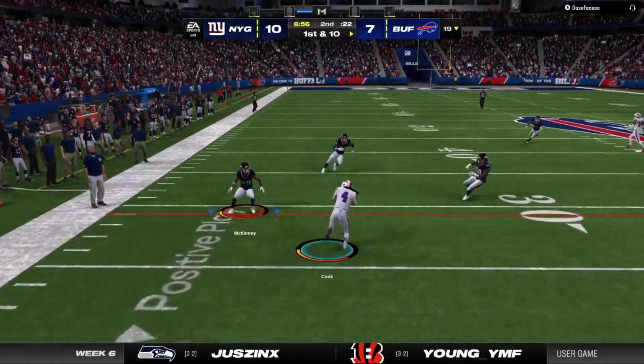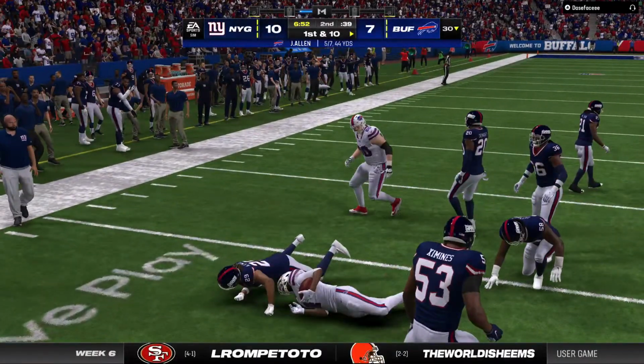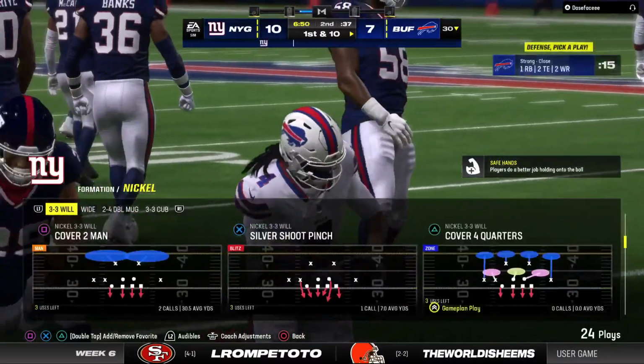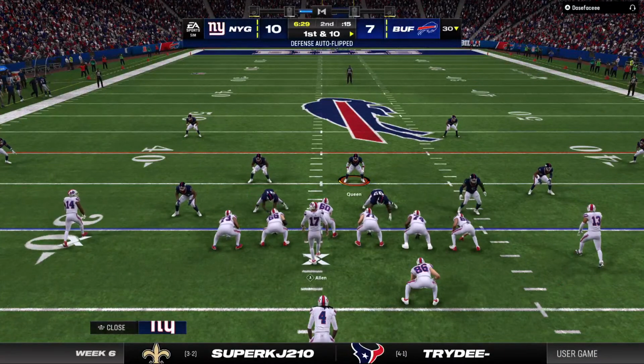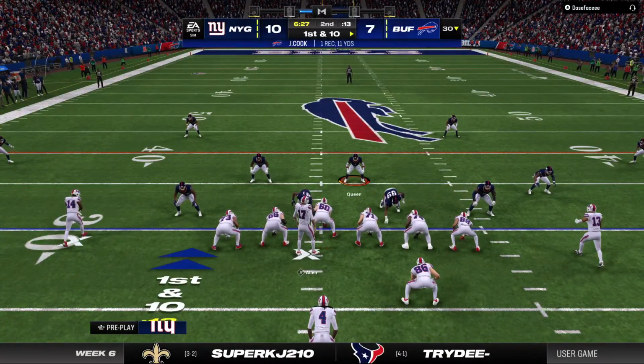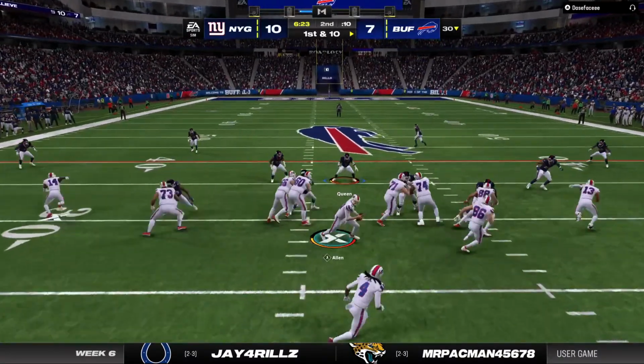But the beauty is the balance that they've created sets up opportunities for big plays. Looks like a run, turn into a play action, and throw one deep. So 1st and 10 now from the 30. 1st and 10 at the 30-yard line.